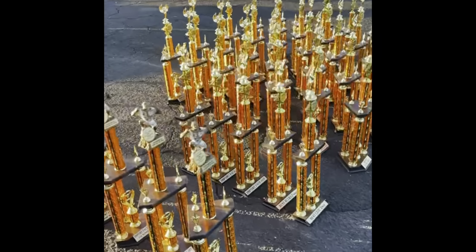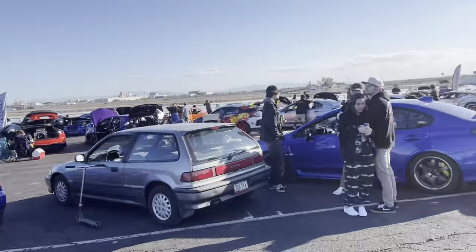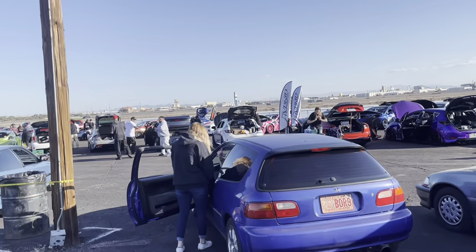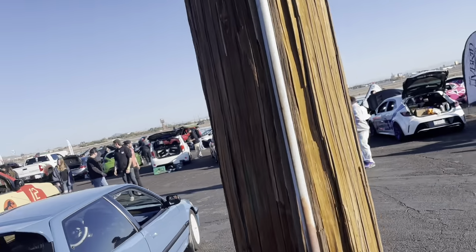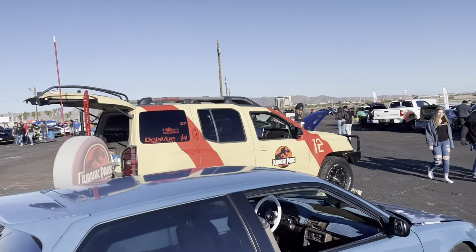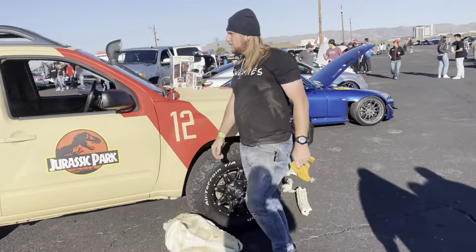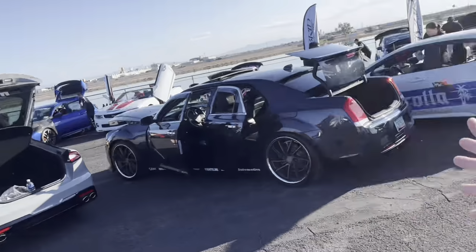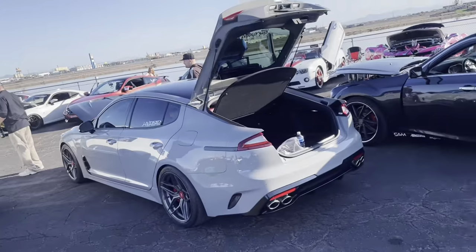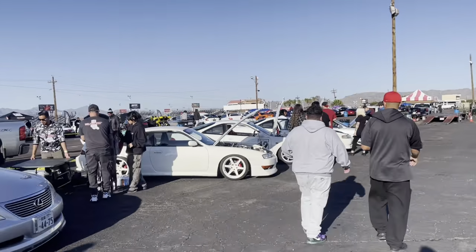Alright, we got this Mustang. This is sick. Drift car. And a lot of people showed up though. Jurassic Park Xterra. What do you guys think? I love Jurassic Park. This is cool. It's not full yet because we still have a space there, but it's pretty full over here. They even have cars in the middle. All the different builds.